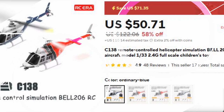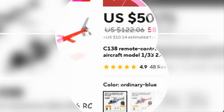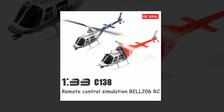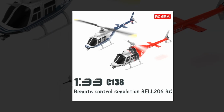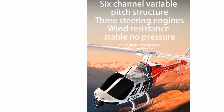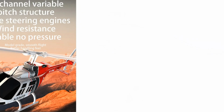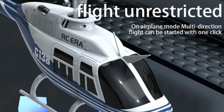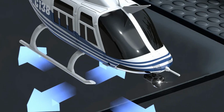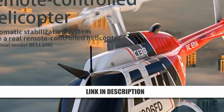Number 1, C138 RC Helicopter Bell 206 model. The C138 is a beginner-friendly RC helicopter modeled after the Bell 206, featuring a 6-axis gyroscope for ultra-stable flight and a barometer for precise altitude control. Its modular battery supports up to 12 minutes of flight and includes smart power management. Ideal for both newbies and experienced users, it delivers realism, ease of use, and smooth flight in one sleek package. A great choice for those wanting a reliable, stylish RC heli without breaking the bank.